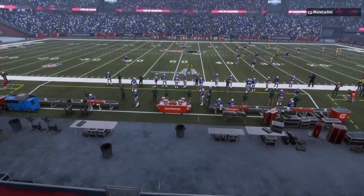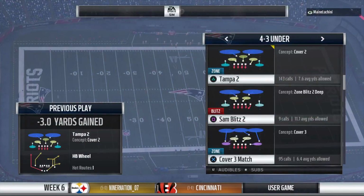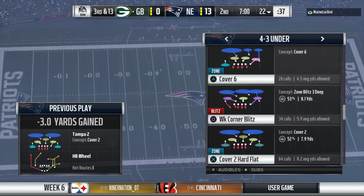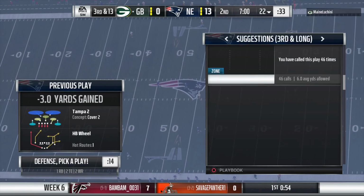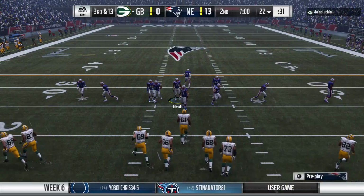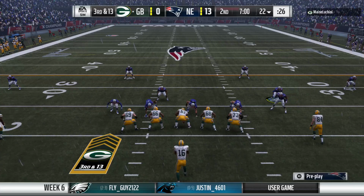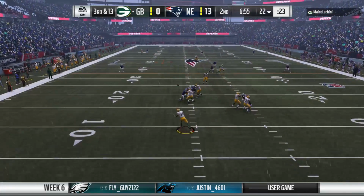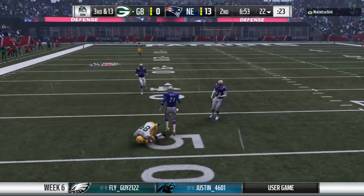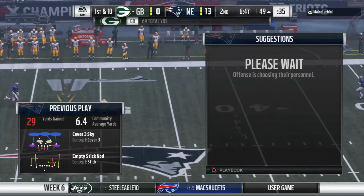With Charles Davis, I'm Brandon Gaudin. Second quarter about to get underway with the Packers in possession of the football. They do, however, have a tough 3rd and long coming up. He'll drop to throw. Oh, he's got a man wide open, complete. He got 29 yards that time.